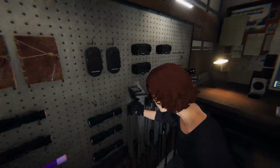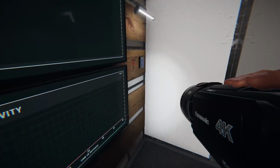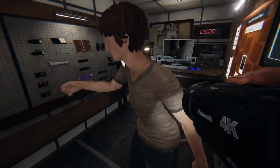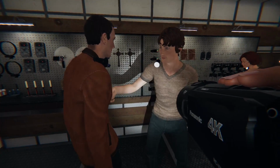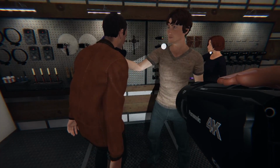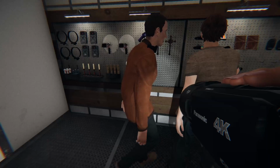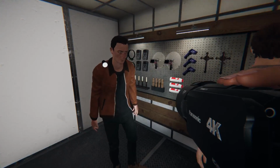I'll take it. I guess I gotta pick a flashlight. Unless Robbie and them, that's a little easy. Q puts it on your shoulder, but doesn't turn it on. Does it? No, it's not really on. Yeah, I took the wrong one. Again, why did I do that?